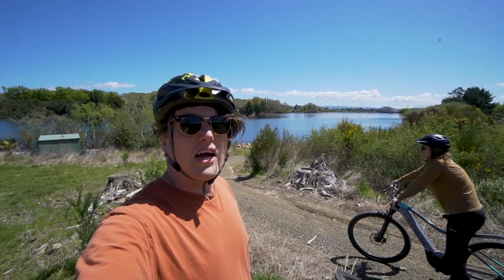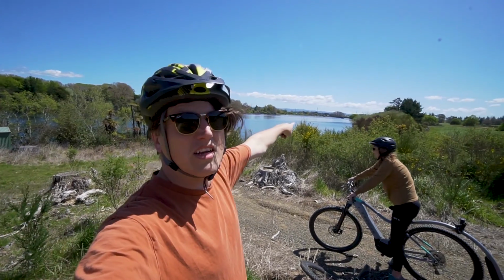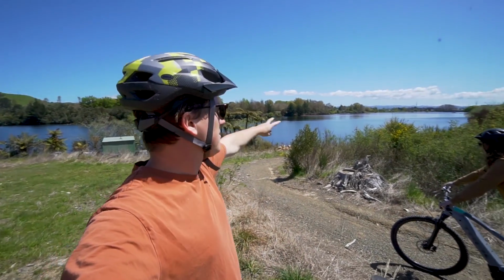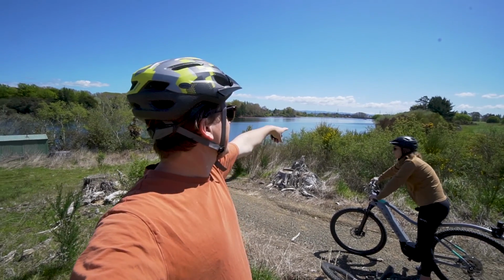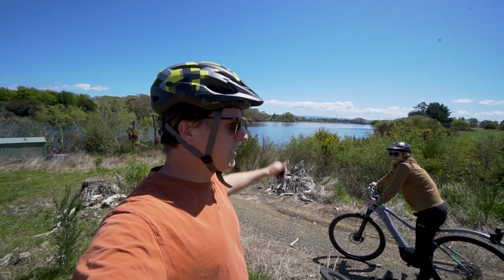Alrighty, so this is the Waikato River Trail, or part of the river trail system. The Whakamaru Dam's down there, which basically makes this lake. That's the reason the lake's here. So yeah, we're going to go down, check out the dam. There's a small town across the other side of the dam, so just bike around.